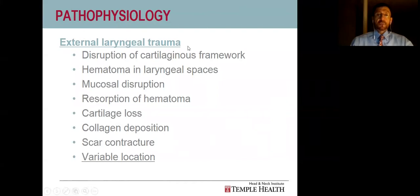So in external laryngeal trauma, the most common, the typical pathophysiology is that you get some fracture, that is disruption of the cartilaginous framework. Then you get a hematoma between the perichondrium and the cartilage. And the mucosa is disrupted. As the hematoma is reabsorbed, the cartilage is lost.